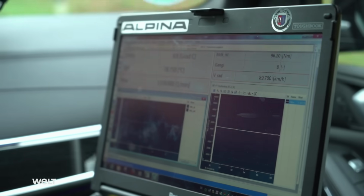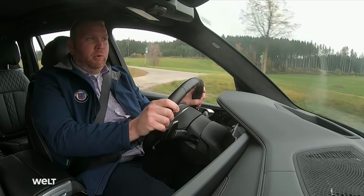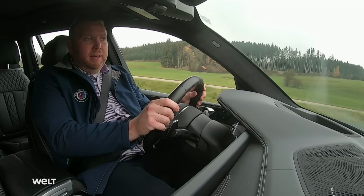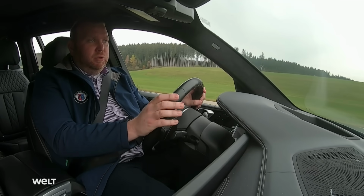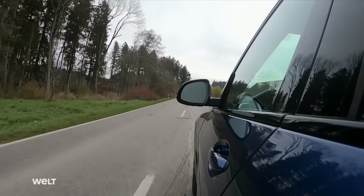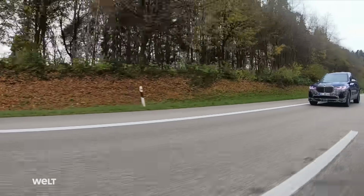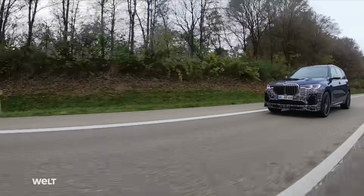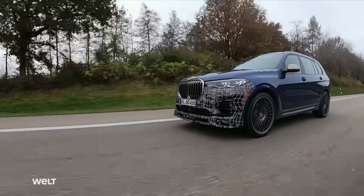The spoiler held up well today. That much is clear. After the highway driving here on the road, the oil is now back to about 80 degrees Celsius, which is okay. Not too high, not too low. So it's well regulated. And now, nothing more stands in the way of obtaining road use approval for Germany. But then again, the new XB7 will be built in the USA.